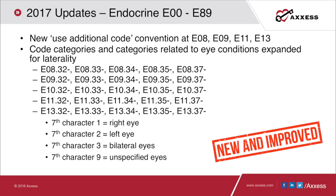You'll also notice new code categories related to eye conditions, expanded for laterality at E08.32, E08.33, E08.34, E08.35, and E08.37, and these carry over into all the other types, E09, E10, E11, and E13. Now what you're going to see in the 7th character position, there's now a 7th character required, and that 7th character you have to add either a 1, 2, 3, or 9. The 1 is the right eye, 2 is left eye, 3 is bilateral eyes, and 9 is unspecified eyes.